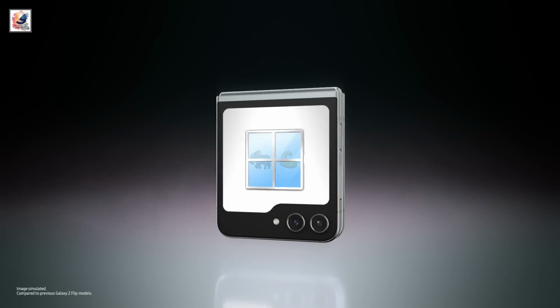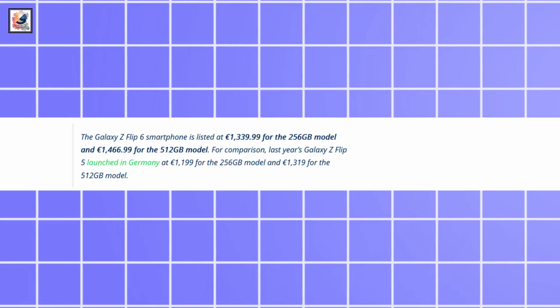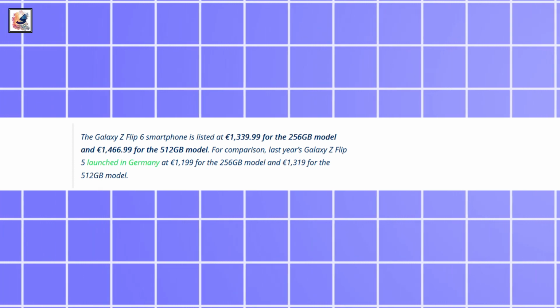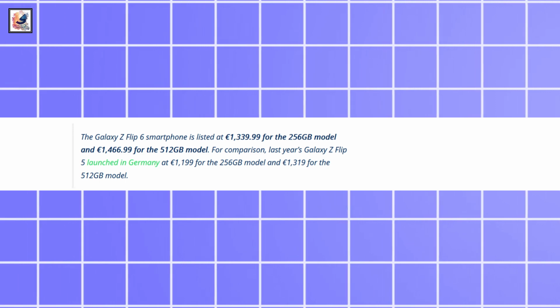A report came from Europe. Samsung will offer the Galaxy Z Flip 6 for €1,340 for the 256GB model and €1,467 for the 512GB model.